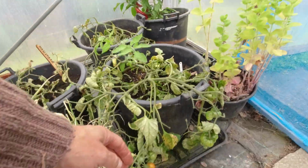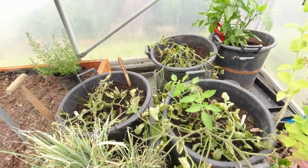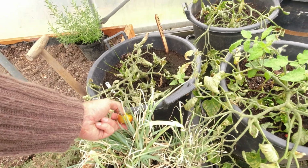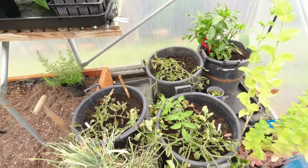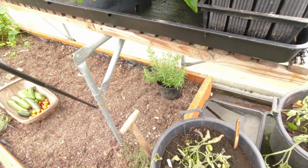Here you can see there's just one or two still on it, and they're such low growing and awkward looking plants, but they've been fantastic, absolutely delicious and reasonably prolific, and they're the ones that are going into the bed next year.